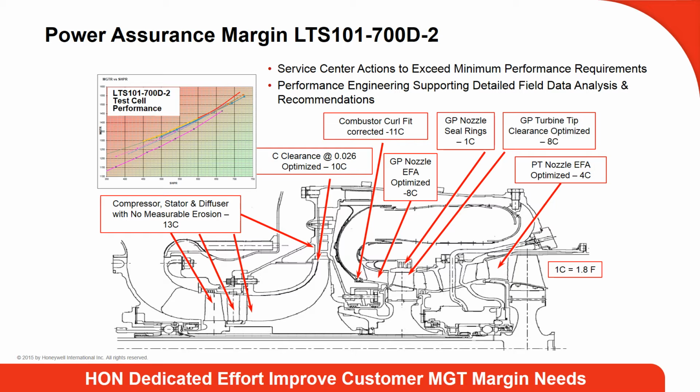If we have worn GP nozzle seal rings, installing new seal rings will give us about a 1 degree centigrade improvement on MGT. With the GP turbine tip clearance, we've seen up to an 8 degrees centigrade improvement with a gas generator turbine rotor reblade, which optimizes the GP turbine tip clearance to the shroud, and the power turbine nozzle effective flow area improvement. When that's optimized, we'll see about a 4 degree C improvement.